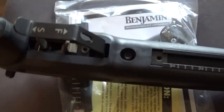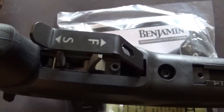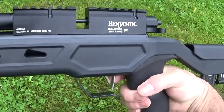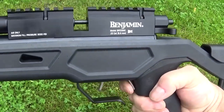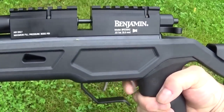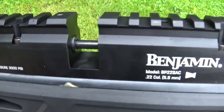So coming up the bottom of this gun, just wanted to show you right here under the trigger guard, you've got the fire and safe, just in case you forget. All right, so this is semi-auto. Can't even see what's going on there. It's going back and forth though, super fast.